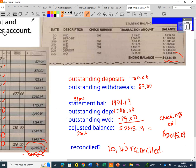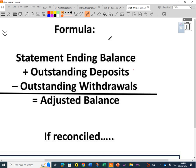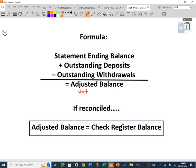So we're going to do number 3, and number 4 and number 5 are just like number 3. So we have plenty of time to do it. Don't be packing up before we're done, though. Okay, good. Let's look at this. So this is just your formula. This is what we've been doing. We're starting with our statement ending balance. We're adding our deposits, and we're subtracting our outstanding withdrawals, and that's going to give us our adjusted statement balance, right? If our account is reconciled, then our adjusted balance will be equal to our check register balance, okay? So that's just a big formula, so you can't miss it on your test.